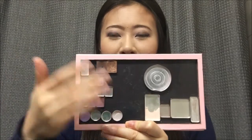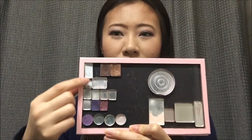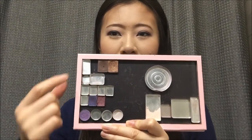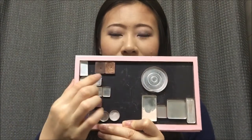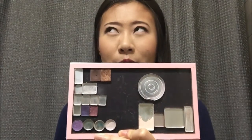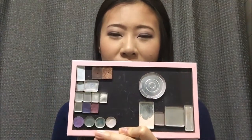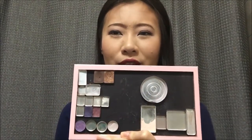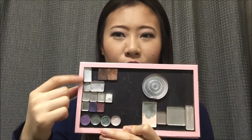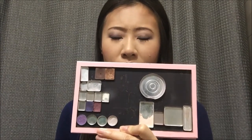So on this side, that's all the original shades that we had. And as you can see, I've finished a lot of them and I still have 6 left. So right here, those 2 I pretty much didn't touch at all. They are from a palette from Benefit a long time ago. I don't remember the shades exactly. I really like those 2 shades. I don't know why I didn't touch them, but I think I'll keep them around.